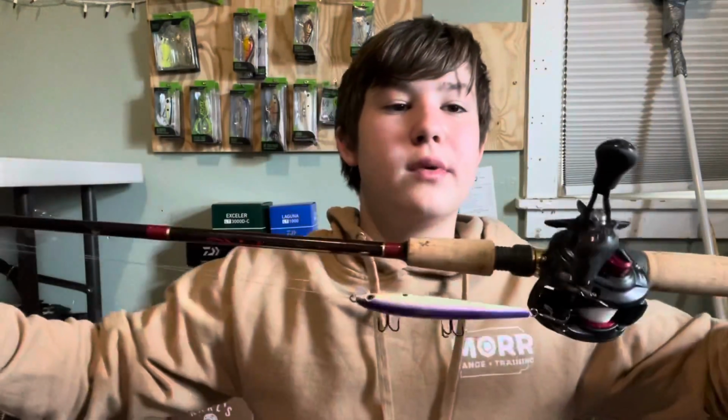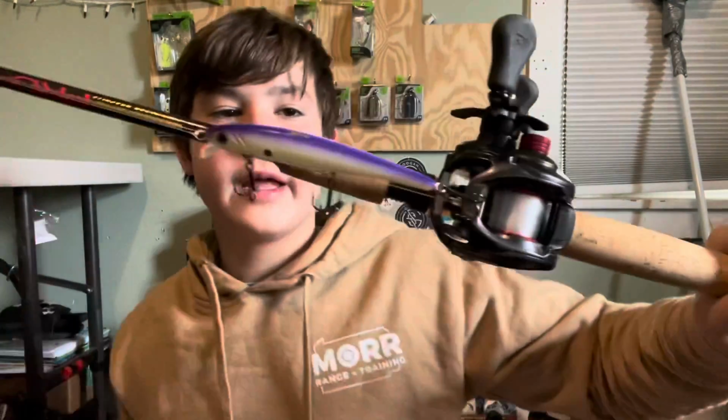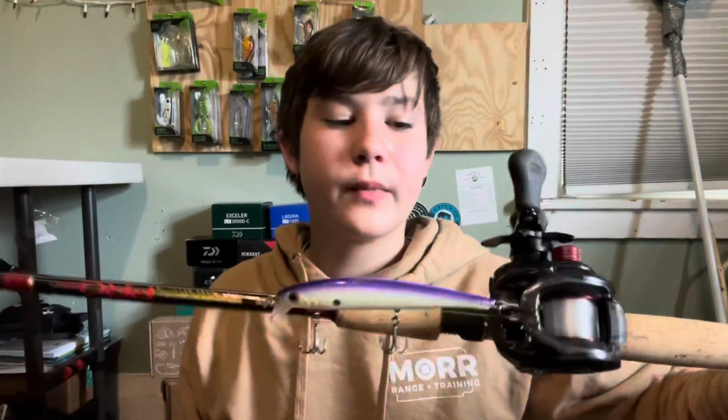Alright, so next is a baitcasting reel. Then I'm going to talk about that exception. So this is my Daiwa Tatula, a 5.5:1 gear ratio. Like I said, I don't like my baitcasting reels any less than a 7.1:1 gear ratio when it comes to baitcasting. That's just me. This is a 5.5. And you're probably wondering, why do you like a 5.5?